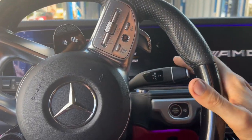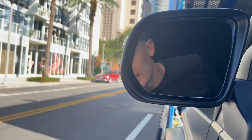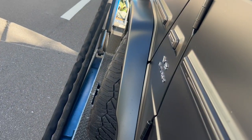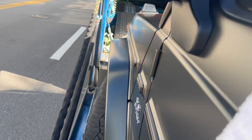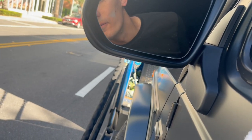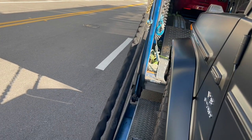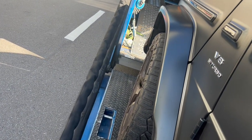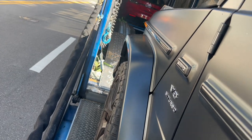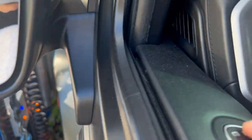All right, guys, help me out. Let's get this G-Wagon in carefully. Look at those chunky tires, huh? Beefy tires. Hold the mirrors.